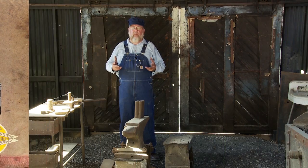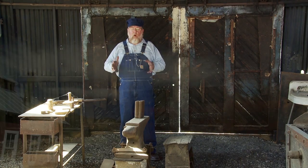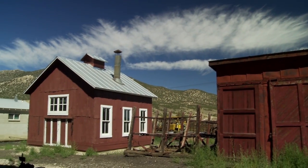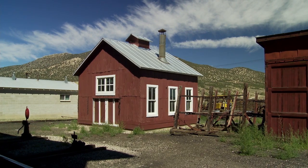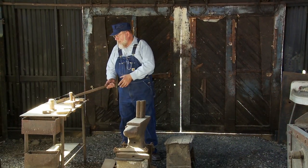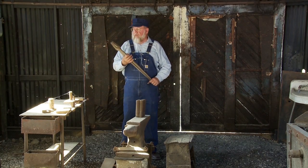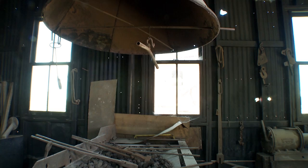We're standing in one of the blacksmith shops. The railroad actually has two blacksmith shops, one next to the RIP building and then another one behind the machine shop. The blacksmith shop was used for making small metal parts for the repair of the ore cars. And we still have some of their tools here. This is a set of tongs. Here is the big forge.